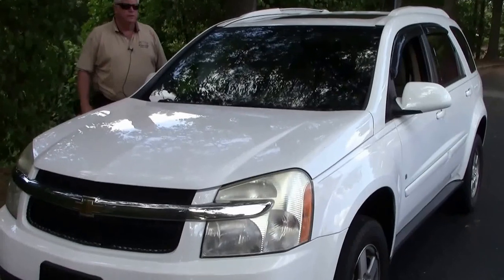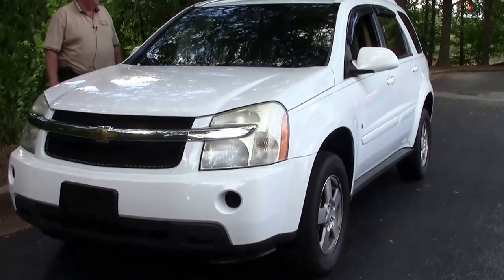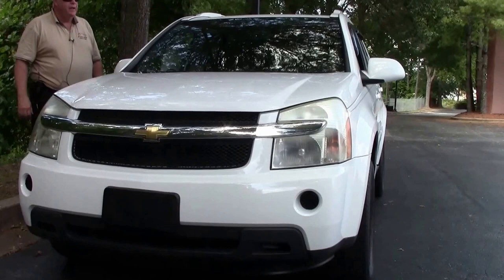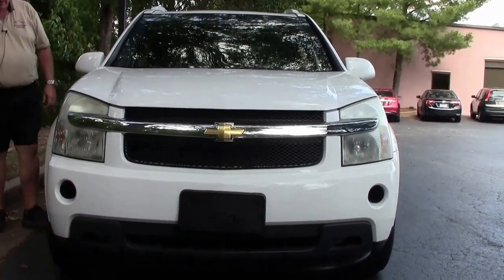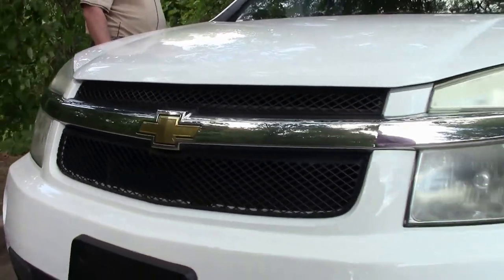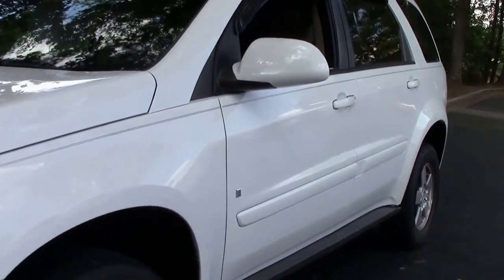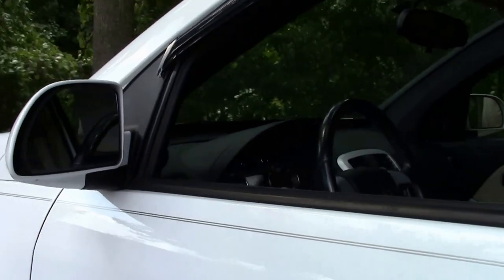My name's Rick Engel and today I'm going to show you this 2007 Chevrolet Equinox. It is a Summit White with a cashmere interior. It has a little over 114,000 miles to it. Very nice, very good condition. It is an automatic. The list goes on and on, folks. So I'm not going to bore you with all the details, but I invite you to come down to test drive it.